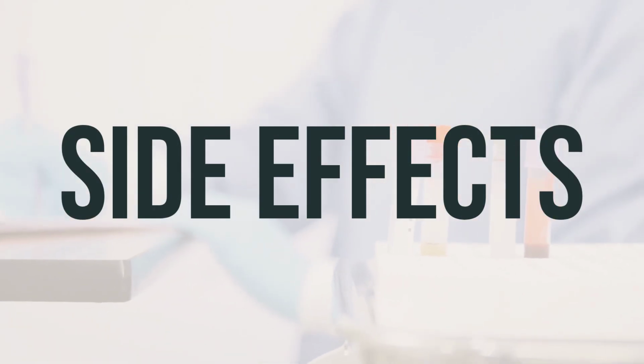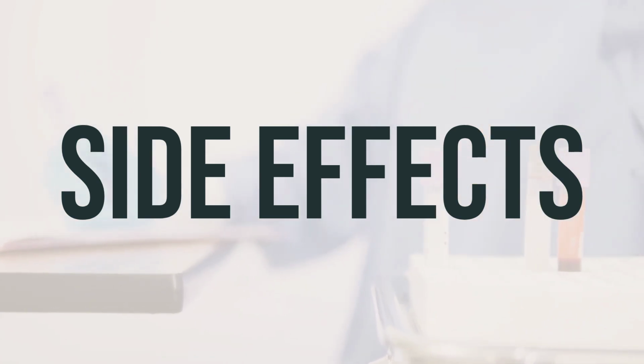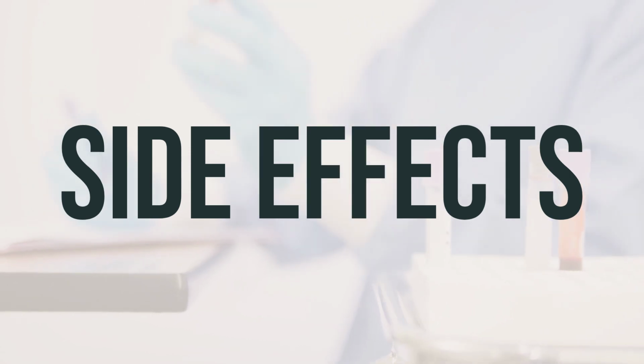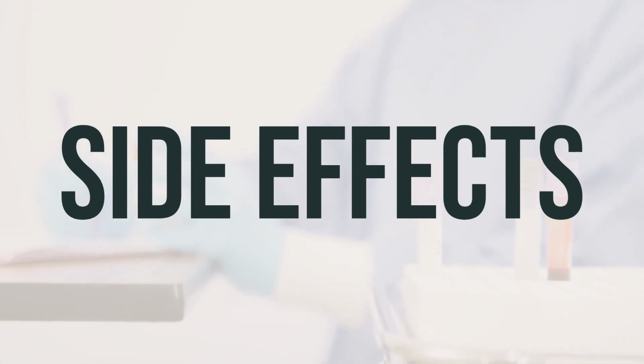Some common side effects of Dyrenium may include dizziness, lightheadedness, tiredness, headache, stomach upset, or diarrhea. To reduce the risk of dizziness and lightheadedness, it's important to get up slowly when rising from a sitting or lying position. Remember that this medication has been prescribed because your doctor has judged that the benefit to you is greater than the risk of side effects.